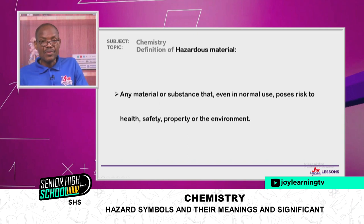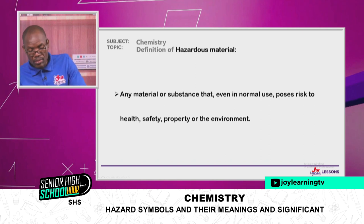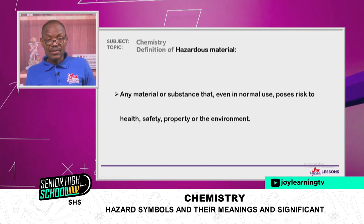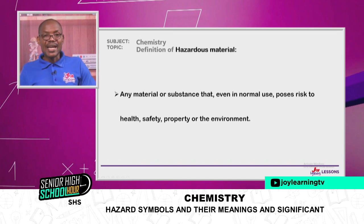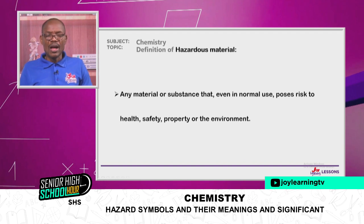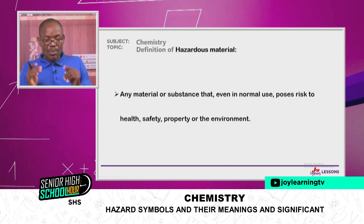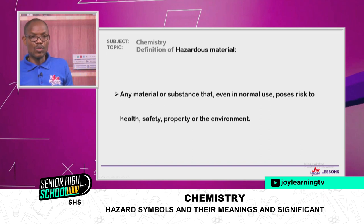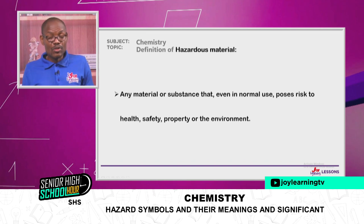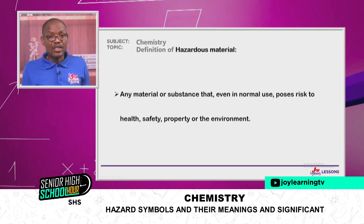What then is hazardous material? Any material or substance that, even in normal use, poses risk to health, safety, property, or the environment. And so it means that this is not only the lab. Society as a whole, the world as a whole, our home, your home, my home, on the street, wherever, there are hazardous materials. Because even in normal use, let's say, for example, you are using your gas stove in your kitchen. Normal use. It's a hazardous material, because the gas can suddenly start leaking and it can catch fire, leading to fire outbreak.